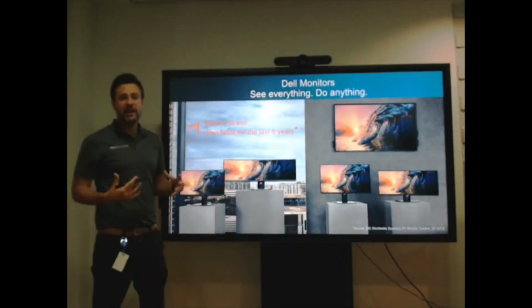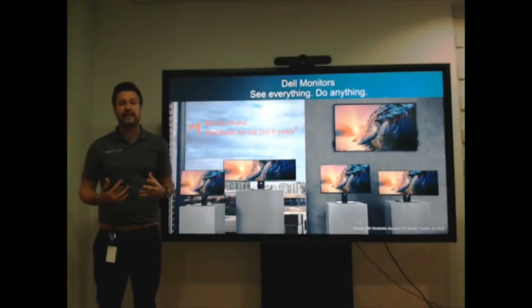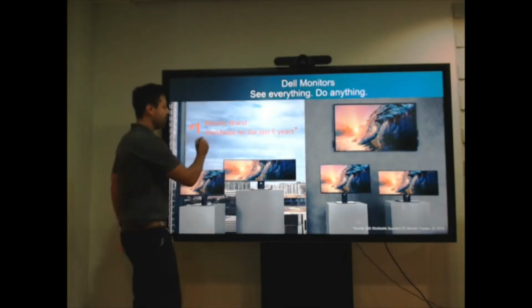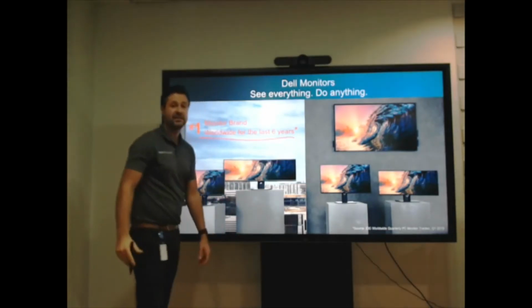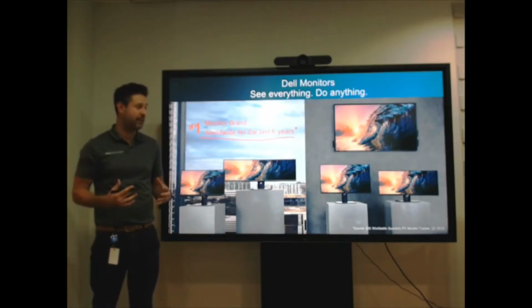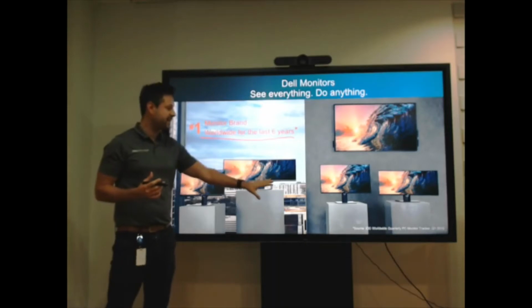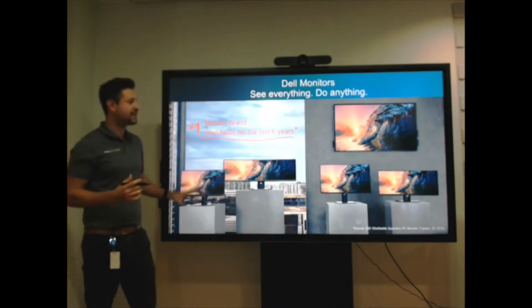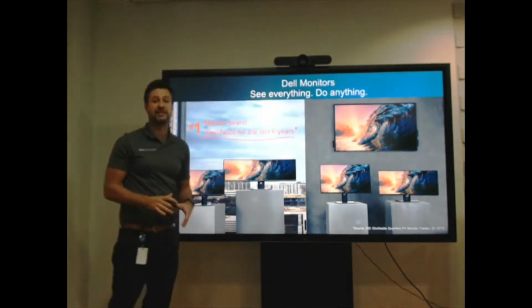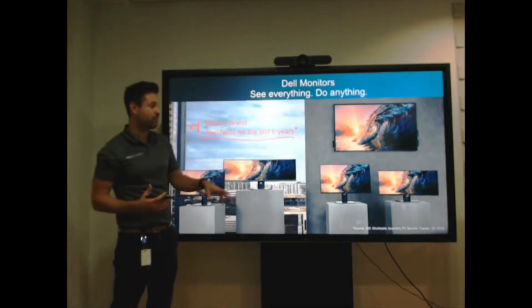So, firstly, one of the main questions I get asked is why is Dell entering this space? One of the main reasons is we're actually number one for commercial monitors, and we have been for the last 6 years, which is a huge achievement for Dell and something we're really proud of. So we've got our engineers that have made us number one in this space, and we've asked them to go away and design the large format monitors for the classrooms, which they've done.